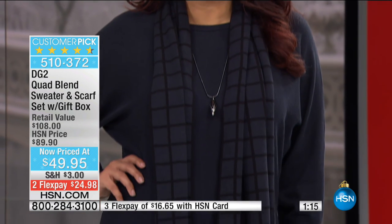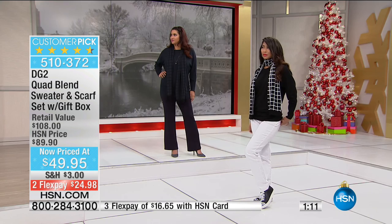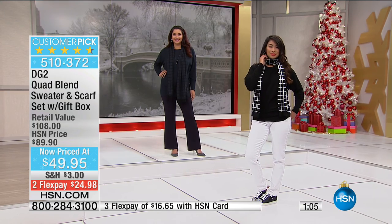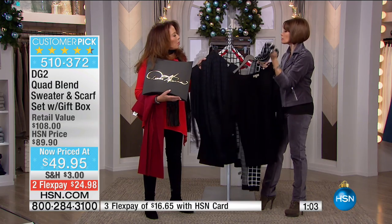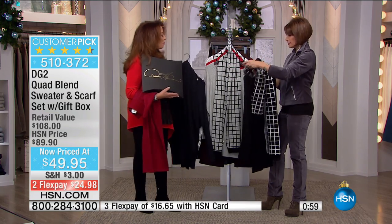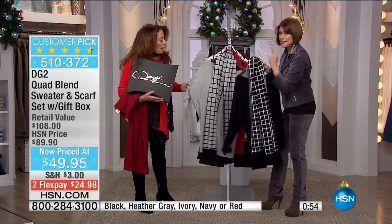Black with black and white scarf. Whoa, they just handed me this box, and I think they put rocks in it because this box weighs like 50 pounds. But we'll show you the box in a second. You've got navy with scarf, navy and black. What you pay for a scarf, $39.95. Seriously. But you are getting a gorgeous dolman sleeve sweater. And the box as well.